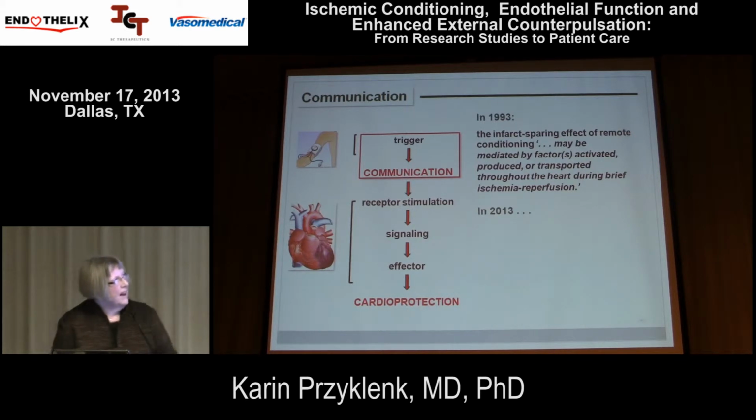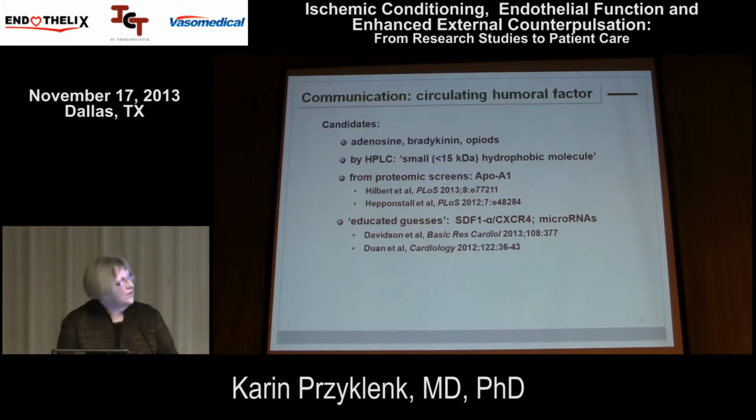I will tell you that in 1993, we made the suitably vague statement that the infarct-sparing effect of remote conditioning may be mediated by factors activated, produced, or transported throughout the heart during brief ischemia reperfusion. Well, now, in 2013, one of the leading theories is that this communication acts via a circulating humoral factor. Now, what might this factor be?